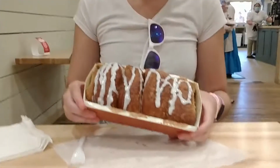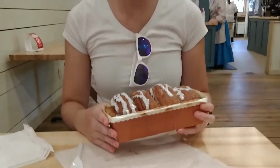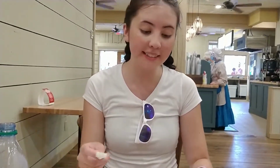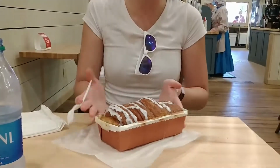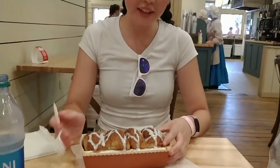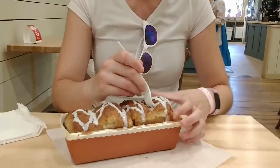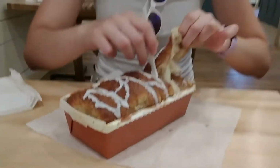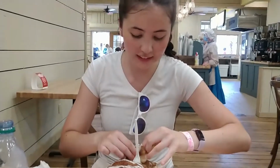Alright, so this is Silver Dollar City's famous cinnamon bread. I'm pretty happy with the size of it. It's a whole loaf just for you for $7, and it comes with some icing on it, and it was fresh and warm right out of the oven when I ordered it. So I'm going to go ahead and try it. It's all sticky from the icing. That's fine.